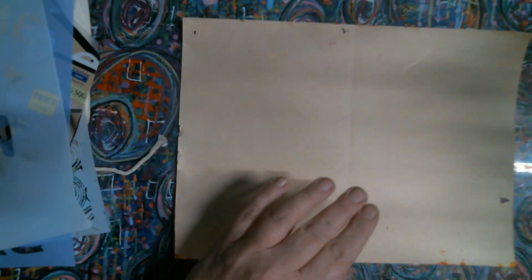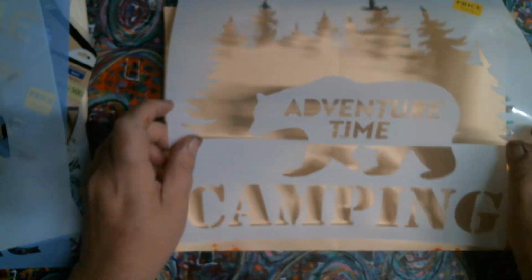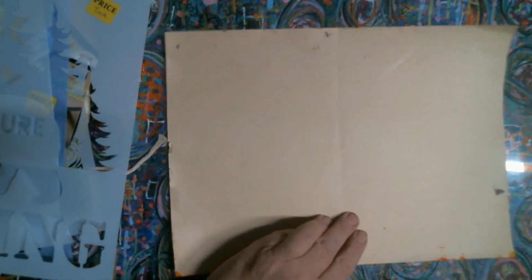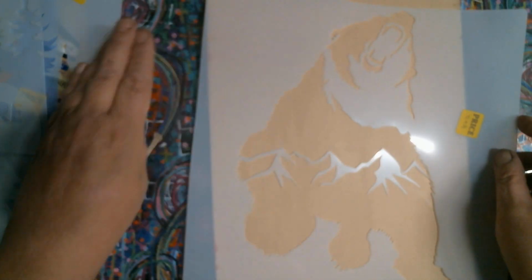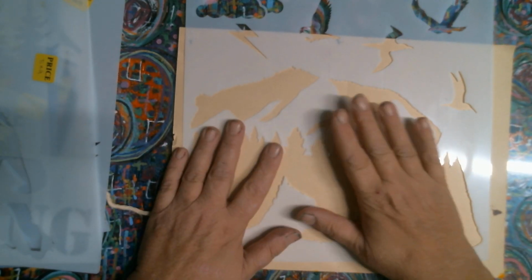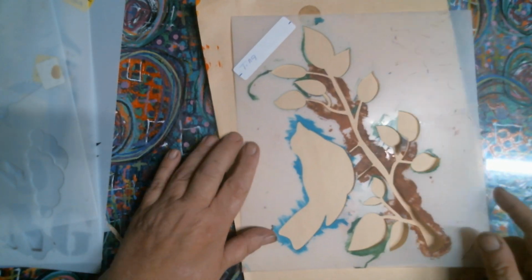And then she had this one with a bear. Adventure Time. And I'm not going to so much use the camping. It says camping. But just this. In the bear. Adventure Time. And this was another awesome one. Oops. I got to do it right. The bear. Like that. I'm going to work on these this winter. And then this one is another one with the bear and the scenery. And then there's this one with like leaves and a bird. I thought it was cool. Like that.